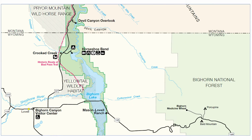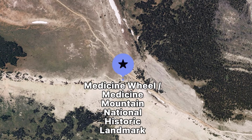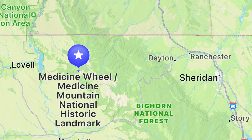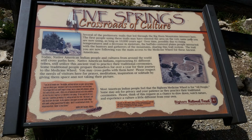Now for our bonus feature, the nearby Medicine Wheel National Historic Landmark. The National Historic Landmark is located on the Bighorn National Forest in Bighorn County in north-central Wyoming, 25 miles east of Lovell and 46 miles west of Sheridan. Medicine Wheel National Historic Landmark is accessible from mid to late June through mid-September.